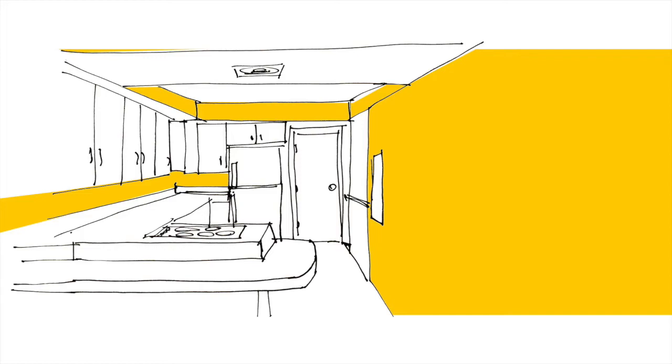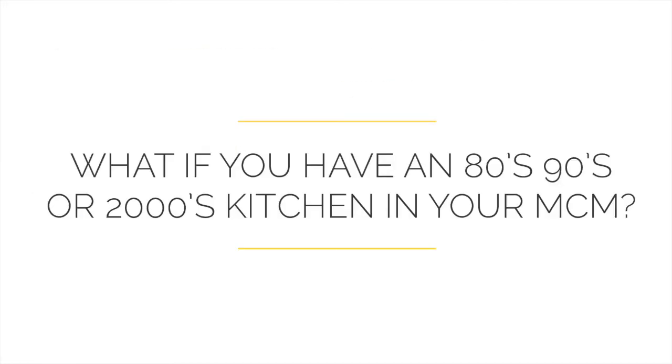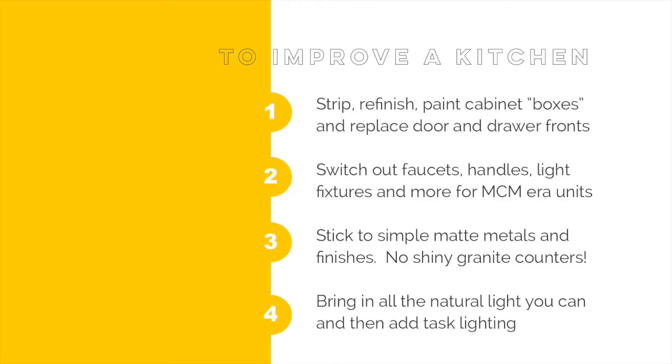Wood cabinets may just need a refinish, but still stand strong. Counter surfaces, even for mica, may be cleanable and restorable. Unfortunately, it's much more likely, because kitchen styles turn over so rapidly, that you have an 80s or 2000s kitchen stuck in your mid-century house. So how can you bring it back towards the mid-century era? You can strip, refinish, or paint your cabinet doors, even if they are from the 90s era.